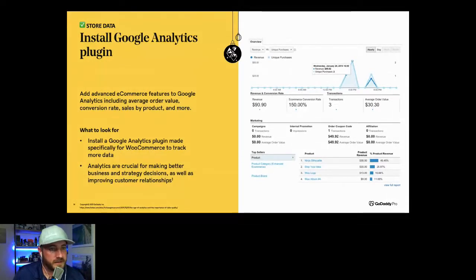Like it says here, analytics are crucial for making better business and strategy decisions, as well as improving customer relationships, right? Knowing when to sell, where the sales are coming from, and all of that helps you make better business decisions.